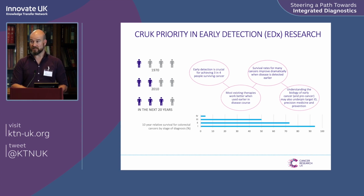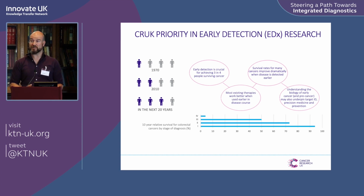Our ambition as a charity is to get that survival rate up to 3 in 4, up to 75% within 20 years. And I think early detection is going to be key to that. You can see from the graph at the bottom the survival of colorectal cancer based on the stage at which it's diagnosed. So you get diagnosed at stage 1 when it's very small, it's localised.